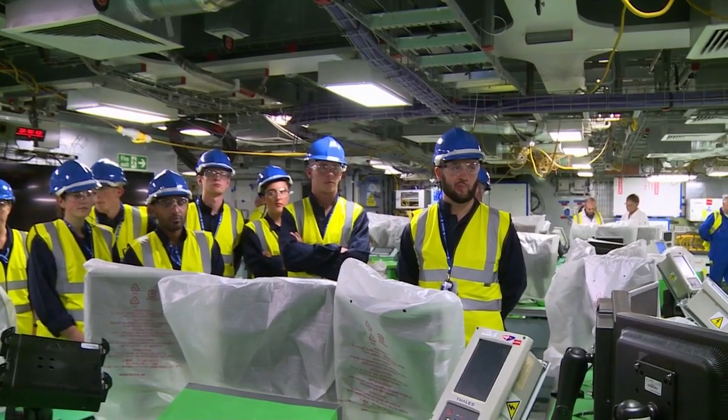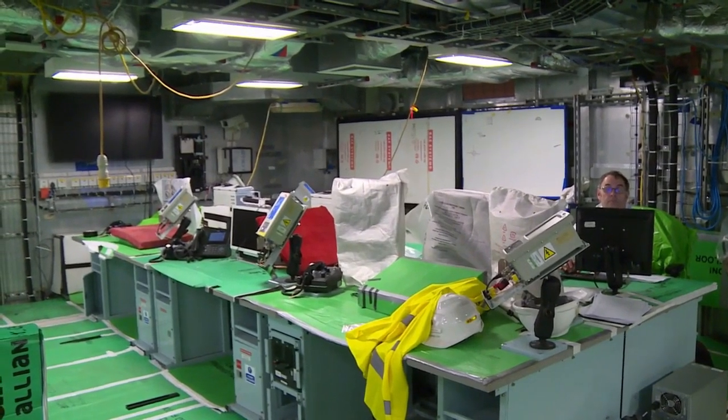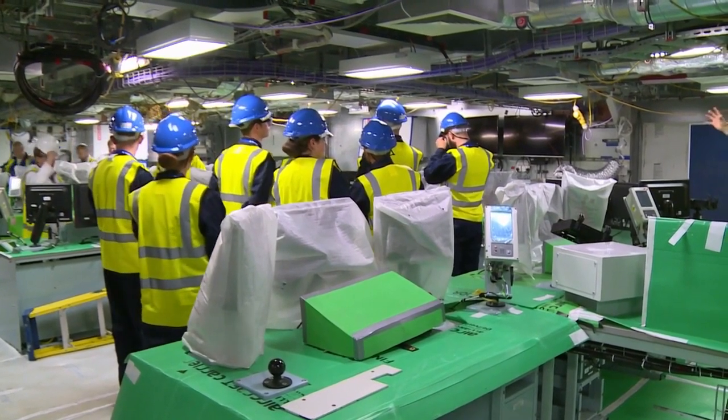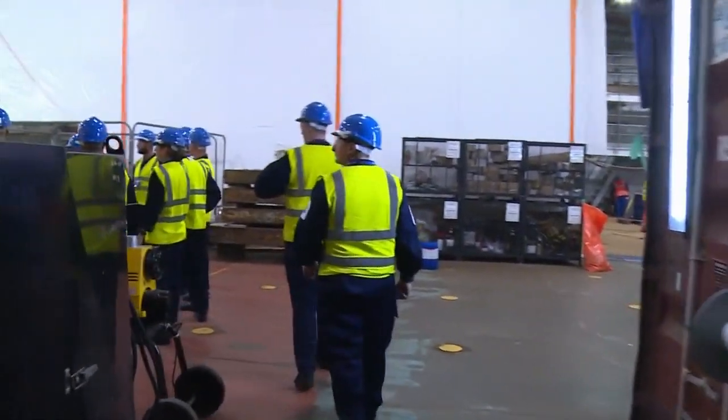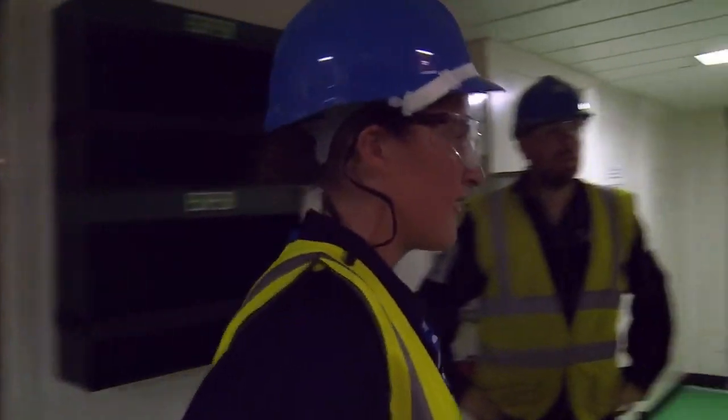This is the operations room. Everything on this ship revolves around this room. Fully integrated command system into weapon systems and into air traffic control as well. This hangar should be able to hold 22 F-35 aircraft. Just dress in then, team.